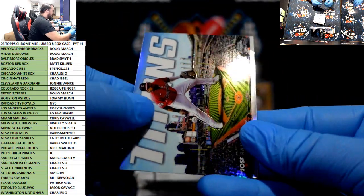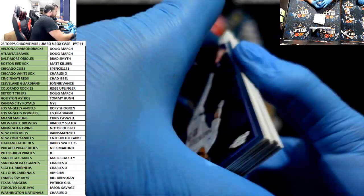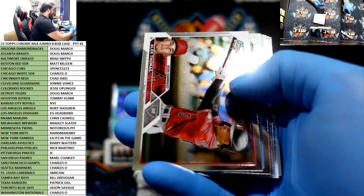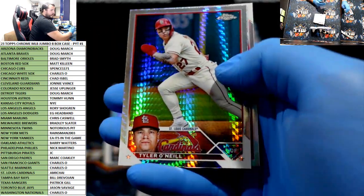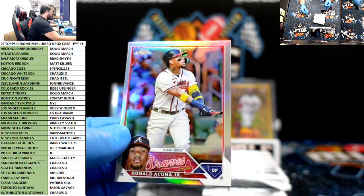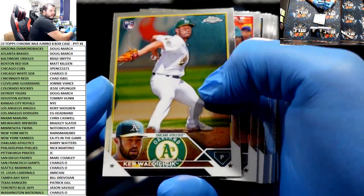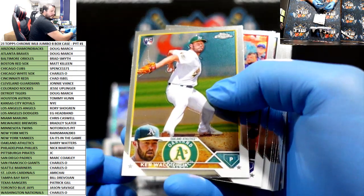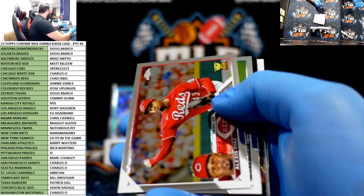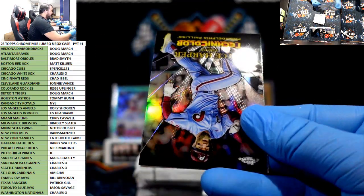Adley on the Future Stars. Casas Refractor Rookie. Bogarts, Tyler O'Neill. There you go. What did they sell for last year, the refractors for the buyback? Are there buybacks this year? Well, yeah, there's gonna be, they said. You don't know who yet, whoever wins the MVPs. So, I mean, this could be a huge Braves case for you. Yeah, that's $40 right back there if he wins. I think that might be the one that's probably going to happen too.